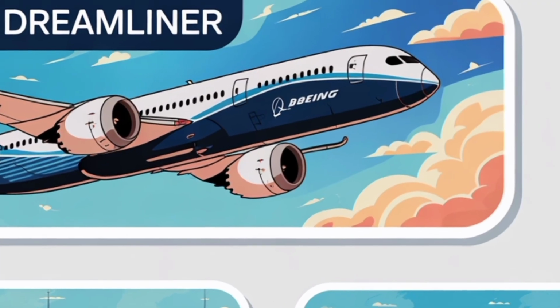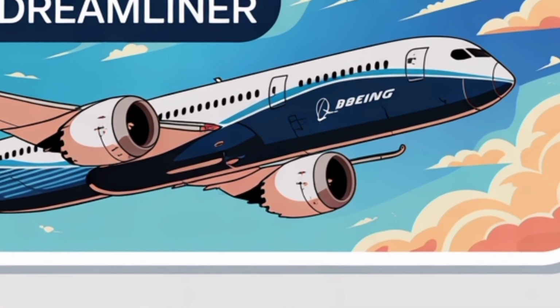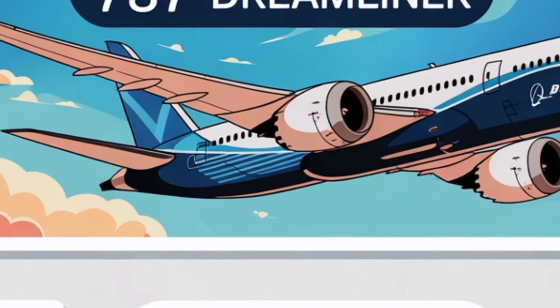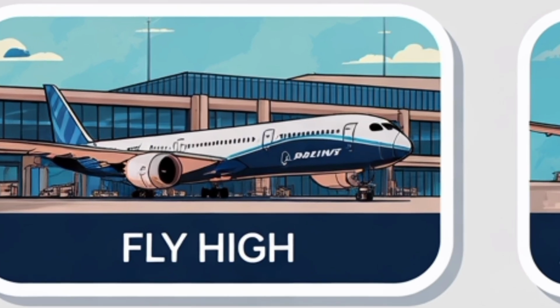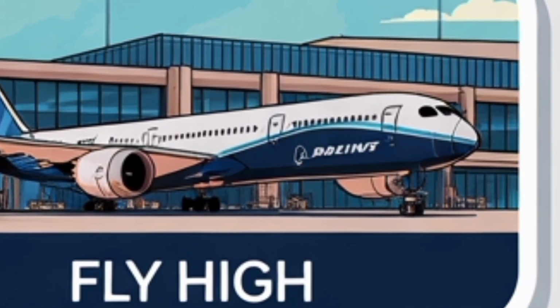Humidity levels are higher too, making the air feel less dry on long-haul flights. LED mood lighting gives airlines the ability to adjust cabin ambience, helping passengers adjust to time zones and reducing jet lag. The overhead bins are larger than previous designs, allowing more carry-on baggage and easing the boarding process.